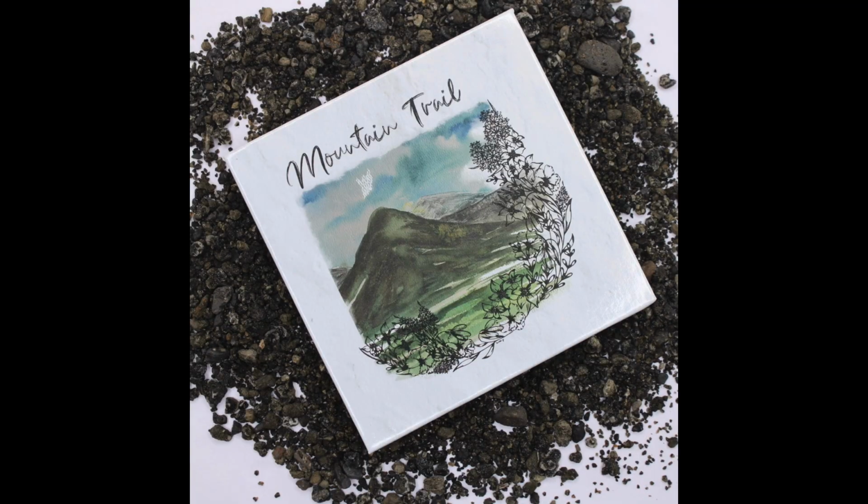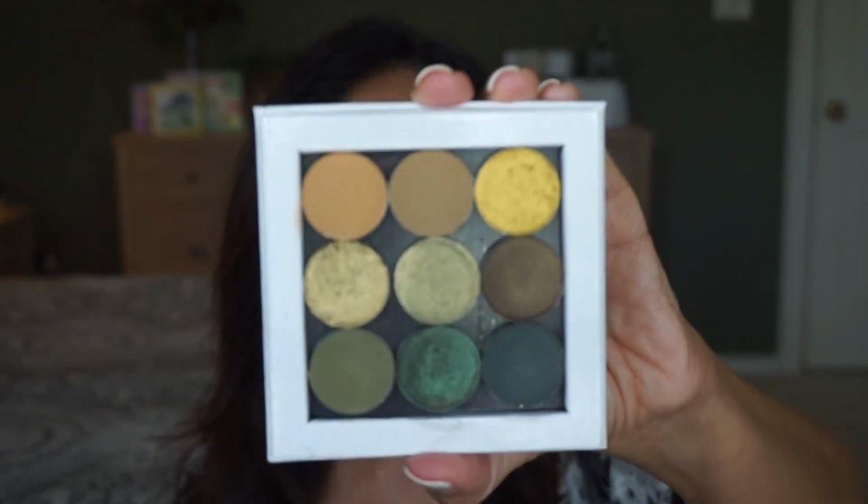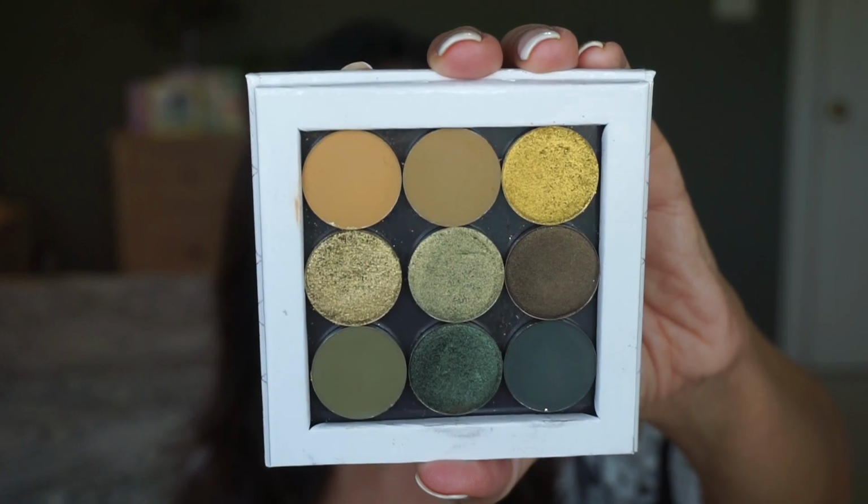Now for the palettes. Let me go ahead and show you Mountain Trail. It's what I have in a bundle. I don't have the actual palette itself. I'll put a picture of what the cover looks like, and it's very pretty. The hand-painted cover artwork is done by a close good friend of theirs. The palette that I have it in is by Sydney Grace and it's one of their Z palettes. This is the 9-pan one. It has a magnetic closure with the mirror, and you can bend it all the way back for ease of holding. And so here's what the Mountain Trail bundle looks like.